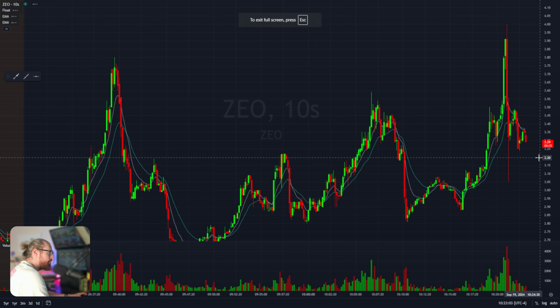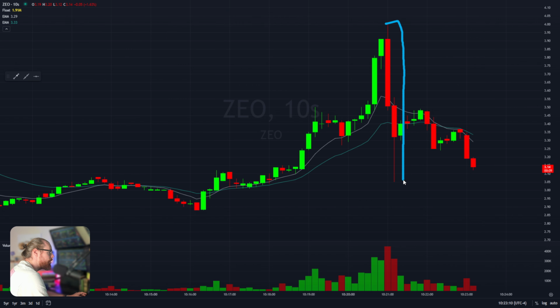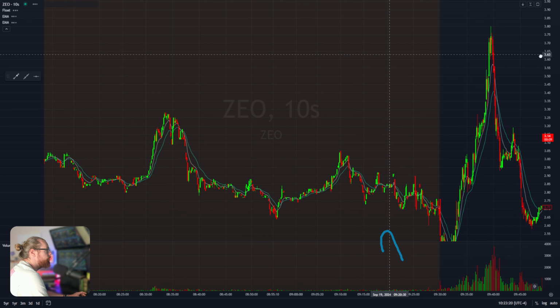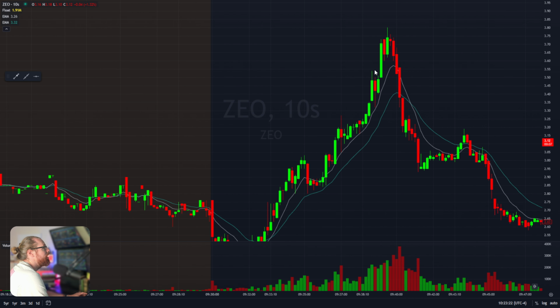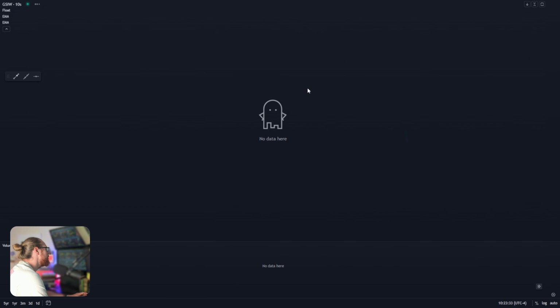It came up to $4, and I was like, whoa, look at that. And then look what happened on the next candle. It goes from $4 all the way down to $3.05. A full dollar rejection. Look at that. And it's on a ton of volume too, a million shares of volume in those two 10 second candles. And that's exactly what it did before. And before, this is where I was trading it through this area and I made $1,000 on it, and then boom, went red. So I'm red 1,700 on ZEO.